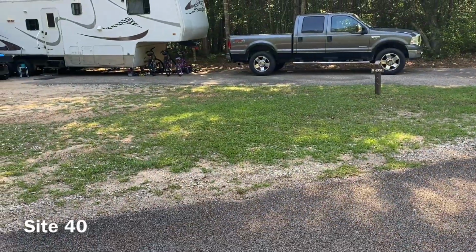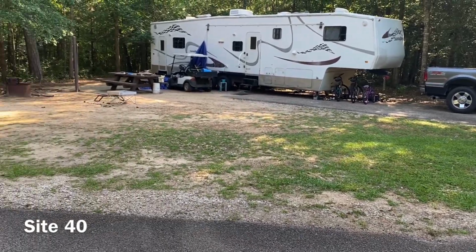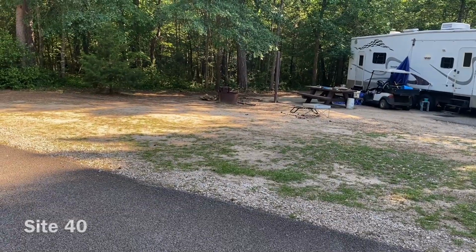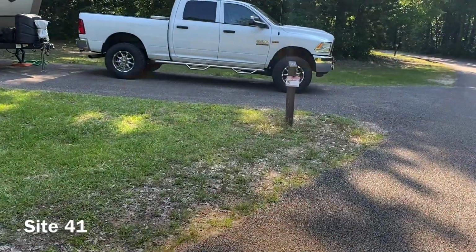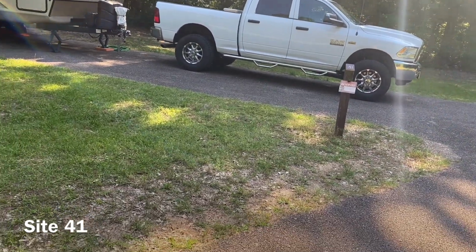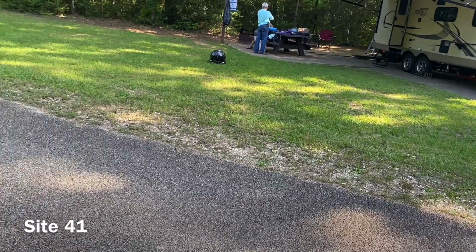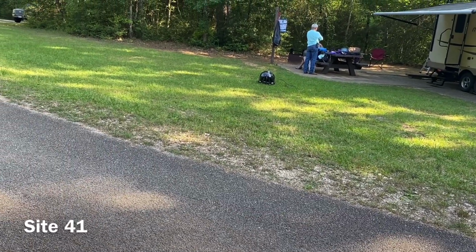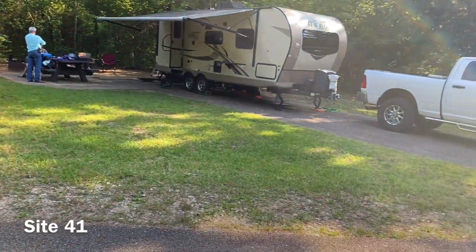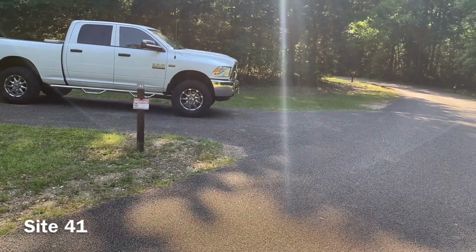And across the street, site number 40, a back end site here on the inside of the loop, full hookups. Right now the camp host is parked there. All right, we're here at site number 41 on the inside of the loop. Nice back end site. It does get the full sun during the middle of the day, but afternoon sun around 5 o'clock, it's full shade, full hookup site, site number 41.